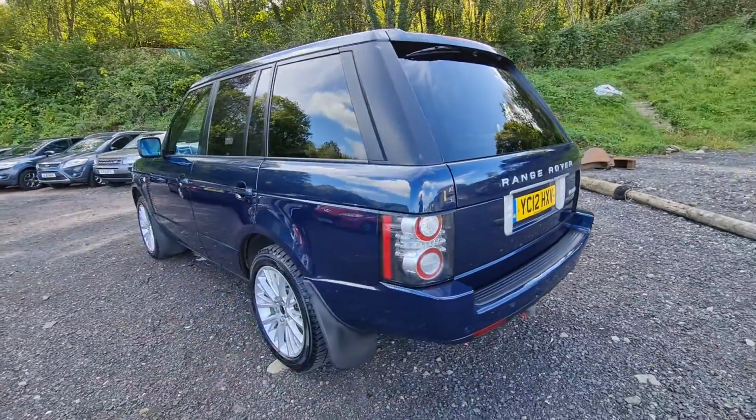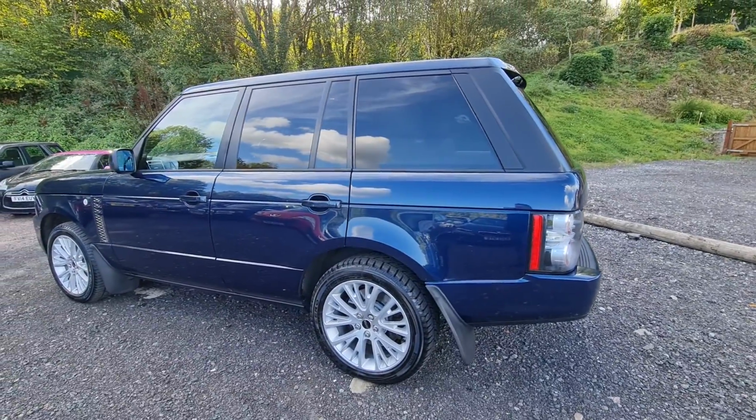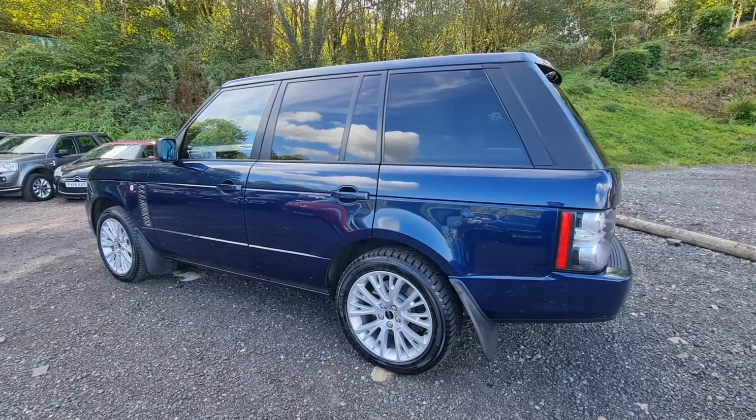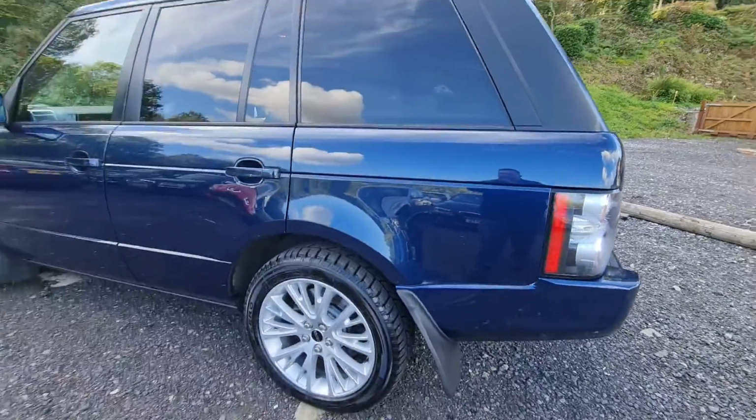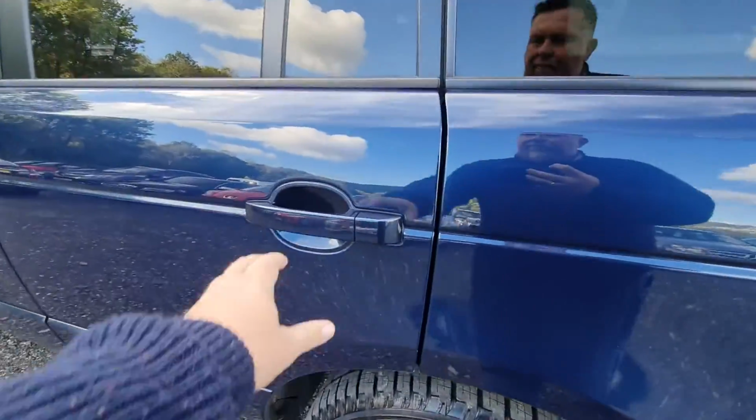it is. So coming around this side, you can see the car is very straight. There is no panel damage to it at all, no rust on the arches. It's in very good condition. Tiny bit of polish that's been missed by there, which I'll get the valet to sort out.